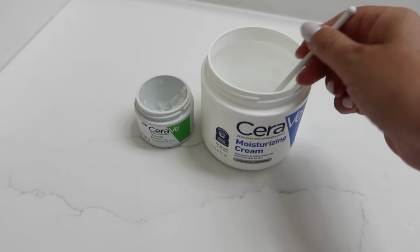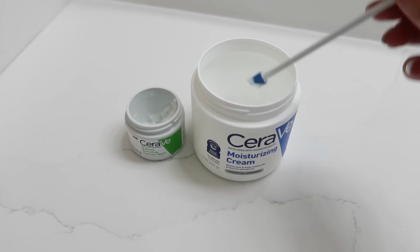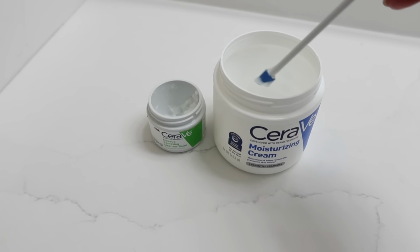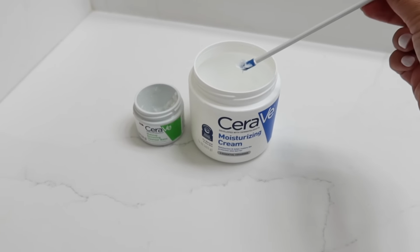That's why I love this. You just take it and scoop it and then rub it onto the palm of your hand, and you're not wasting product. You're not getting bacteria in there. Like, my hands are dirty. I'm sure underneath my nails are dirty. So I really love this one for beauty products.